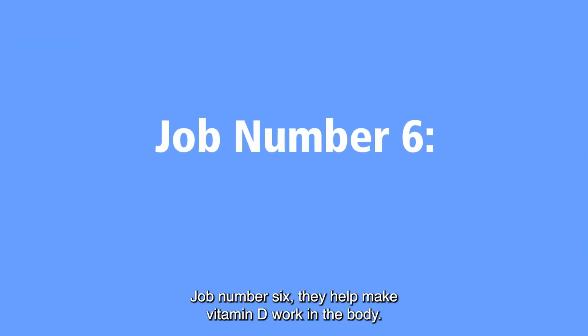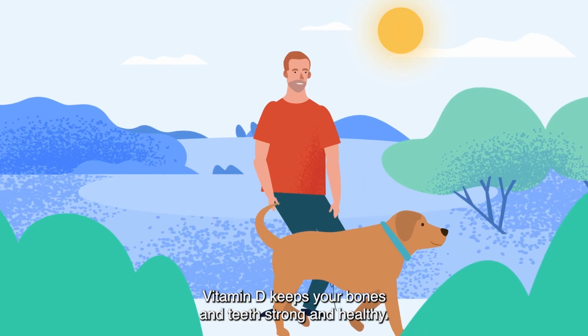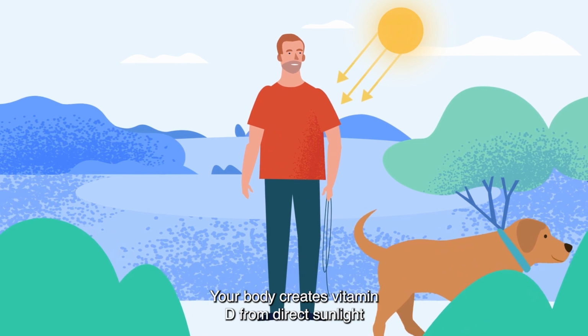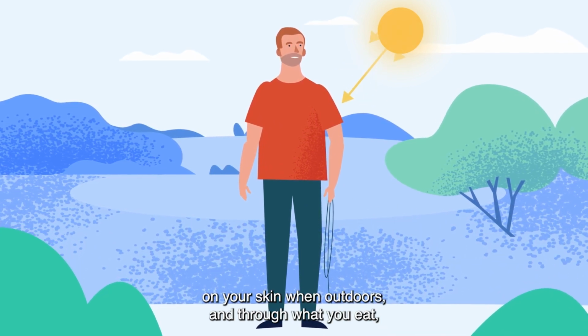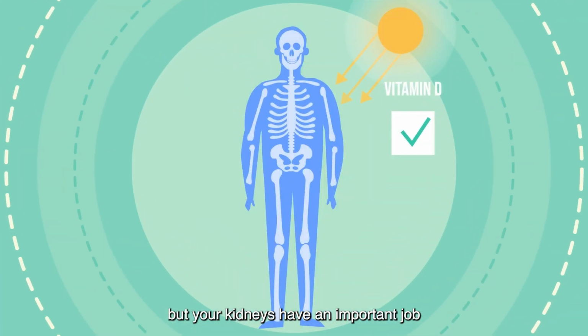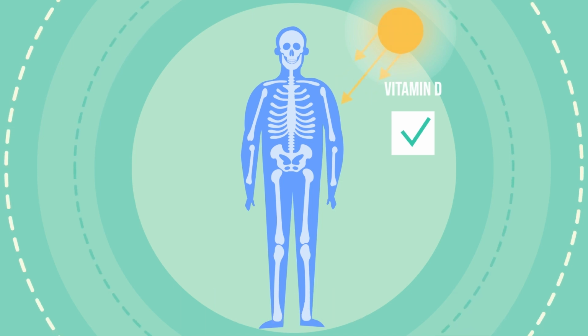Job number 6. They help make vitamin D work in the body. Vitamin D keeps your bones and teeth strong and healthy. Your body creates vitamin D from direct sunlight on your skin when outdoors and through what you eat. But your kidneys have an important job in making vitamin D work effectively in the body.